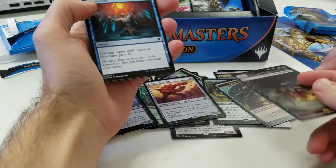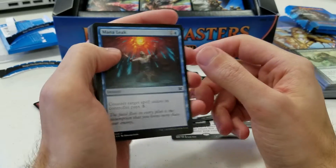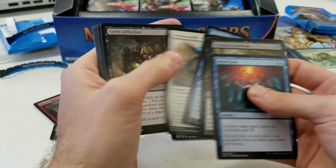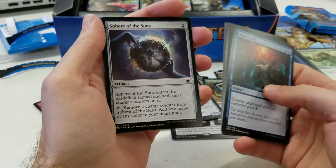Hey, Mana Leak. Not the good Mana Leak. We want Mana Drain, not Leak, but whatever. It's an iconic. We'll have a hard time getting it from this set. We'll try our hardest though. We'll have to get really, really lucky. Let me go get my blue deck. That's when you know that we're really putting in cards here.